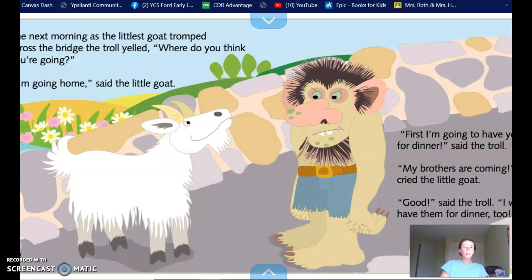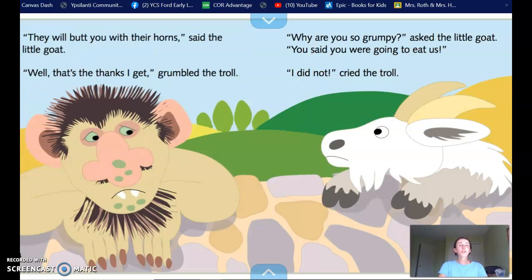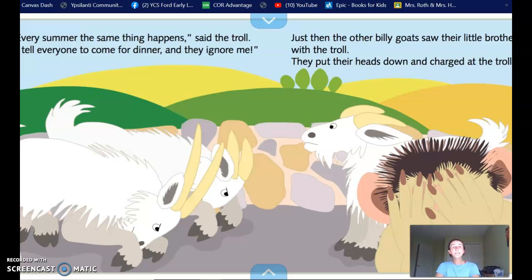you think you're going? I'm going home, said the little goat. First, I'm going to have you for dinner, said the troll. My brothers are coming, cried the little goat. Good, said the troll. I will have them for dinner too. They will butt you with their horns, said the little goat. Well, that's the thanks I get, grumbled the troll. Why are you so grumpy? asked the little goat. You said you were going to eat us. I did not, cried the troll. Every summer the same thing happens, said the troll. I tell everyone to come for dinner, and they ignore me.